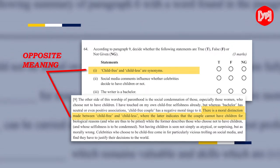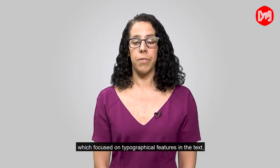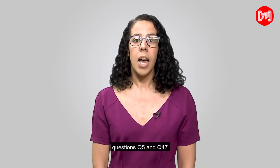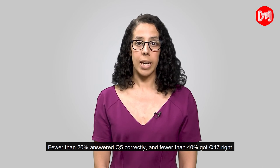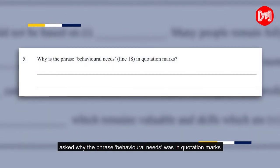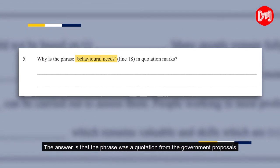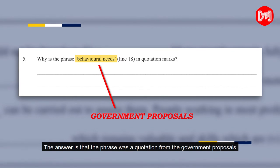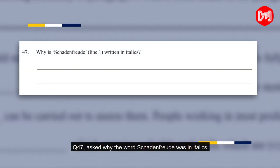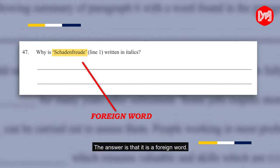Candidates had some difficulty answering the two questions which focused on typographical features in the text, questions 5 and 47. Fewer than 20% answered question 5 correctly, and fewer than 40% got question 47 right. Question 5 asked why the phrase "behavioral needs" was in quotation marks. The answer is that the phrase was a quotation from the government proposals. Question 47 asked why the word "Schadenfreude" was in italics. The answer is that it is a foreign word.